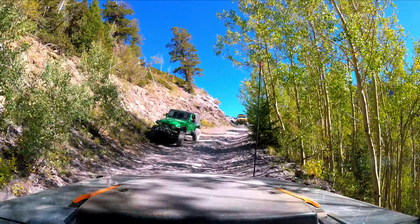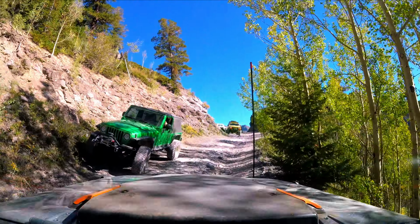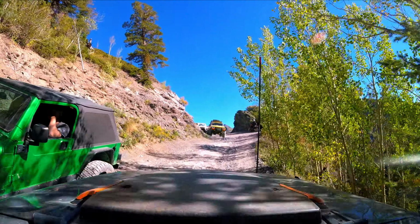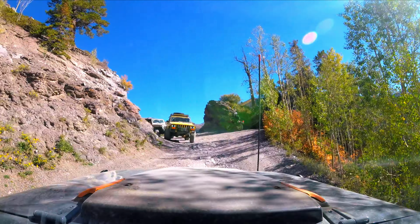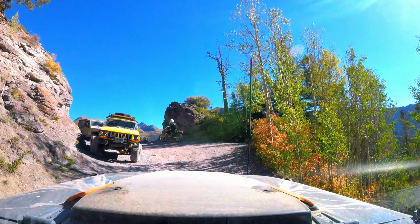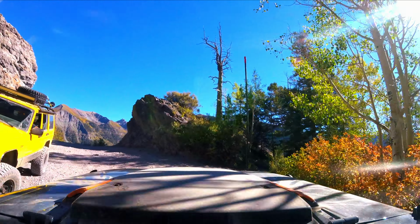All right, so we're coming up here to a couple spots I want to point out. Number one, this is a great opportunity to view Black Bear Pass. There's another one earlier, but this one's easier to help you locate because of its proximity to the tunnel. But if you look straight across, you can see Black Bear Pass.